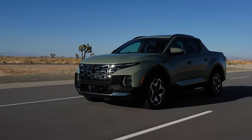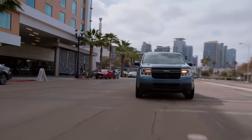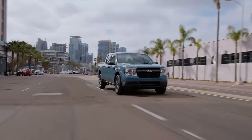Between the two of these in the real world, the Santa Cruz wins. But when you throw in the available hybrid engine on the Maverick, it blows things out of the water. The winner kind of depends on which engine you're going to go with.